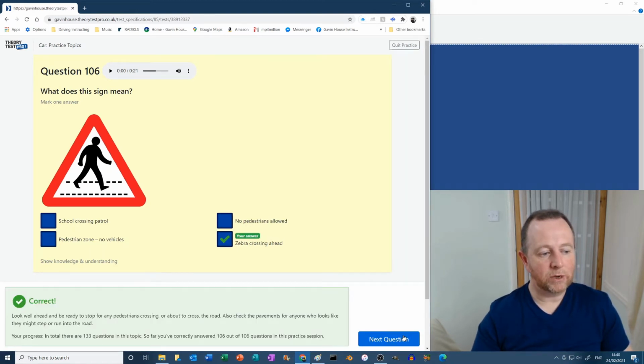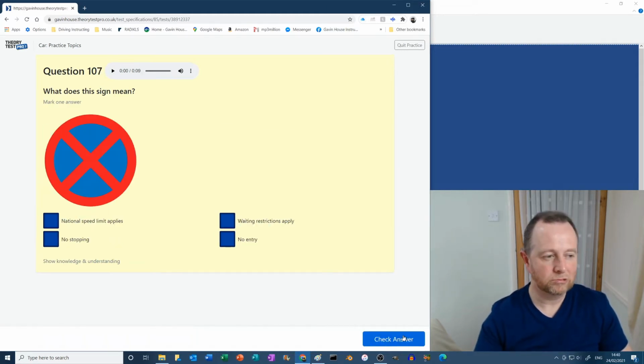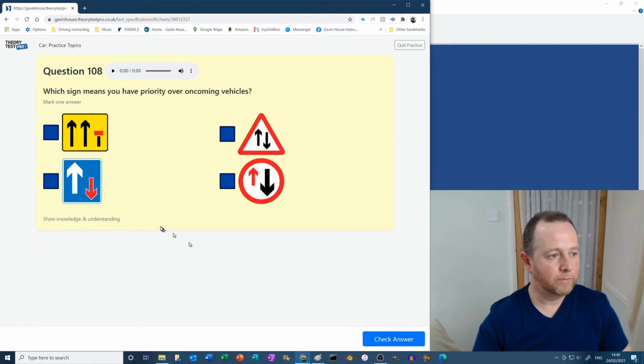Look well ahead and be ready to stop for any pedestrians crossing or about to cross the road. Also check the pavements for anyone who looks like they might step out onto the road, because people tend to cut across diagonally, so they step out before you get to the crossing bit. What's this sign mean? No stopping. We just did that. Sometimes I feel like I've pressed the back button.